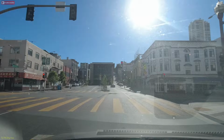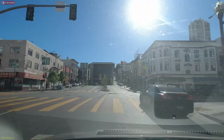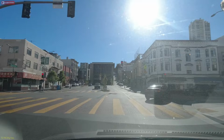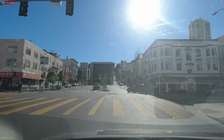But if you want to go down that side street, right there on the right, you can. And it'll take you up and over. It'll take you a little longer than going through the Broadway Tunnel. We are now going to go westbound. Earlier when I went under here, we were going eastbound. So now we're going to go westbound.